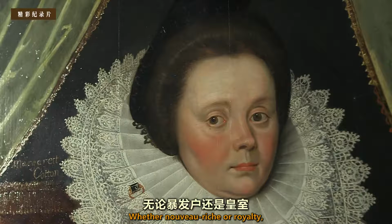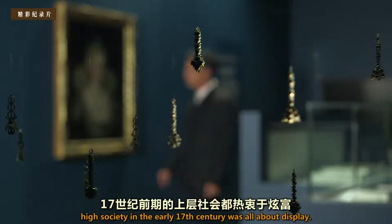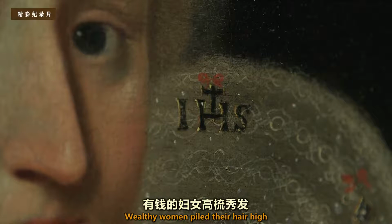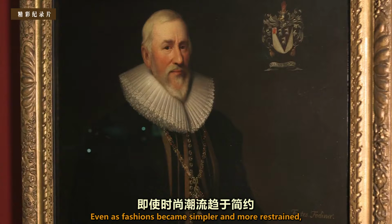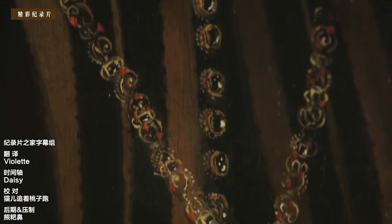Whether nouveau riche or royalty, high society in the early 17th century was all about display. Wealthy women piled their hair high with eye-catching clasps and droplets. Fashionable men wore jewels sewn into their caps and cloaks. Even as fashions became simpler and more restrained, ordinary items like buttons could still be incredible.